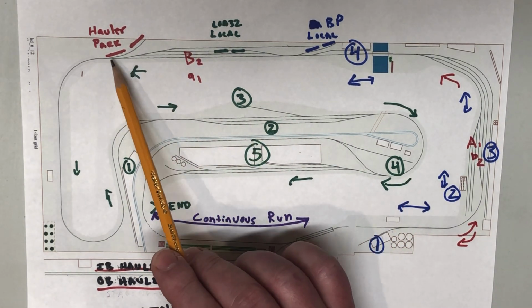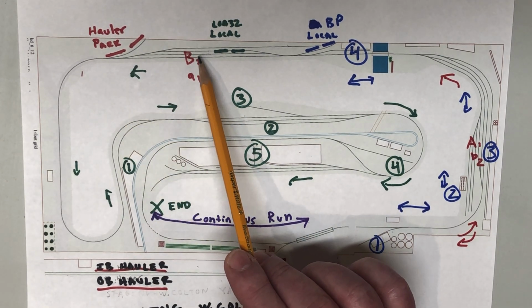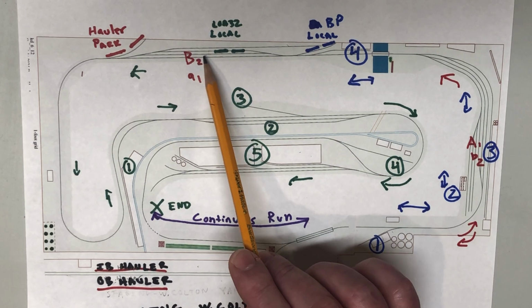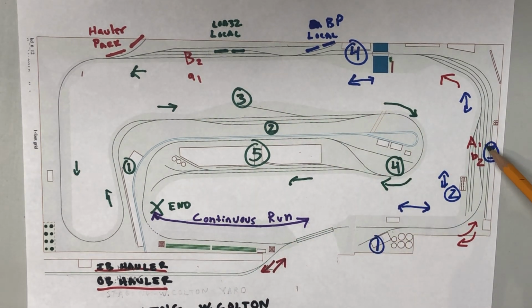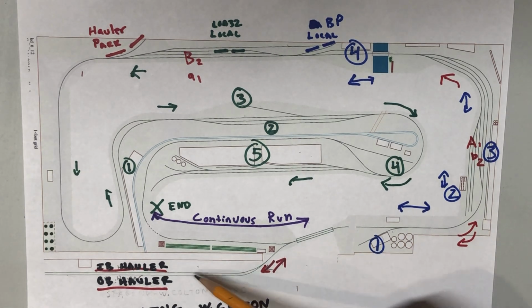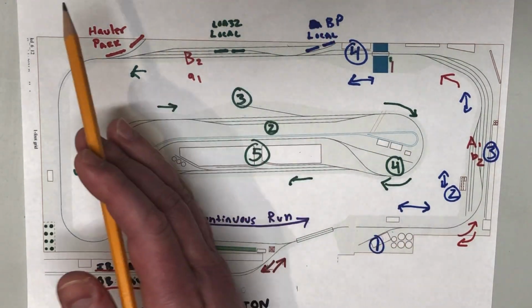So the next day, the hauler will start out and pick up the empties here that were left the night before, and then go this way, pick up the empties here, and then head back. So now the 2 local areas, which are kind of the old half and the new half.